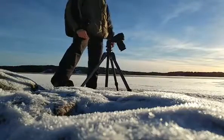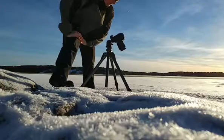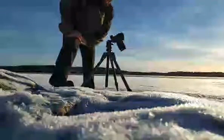I'm doing some macro shots with the macro lens of the ice, trying to catch the glimmer and sharpness of the ice. The sea is partly covered by ice and partly open, so it's kind of good weather for ice shots, because I like that edge of ice and melted or ice and water, because those edges are the most interesting ones, you know, where the ice transforms into water or vice versa.